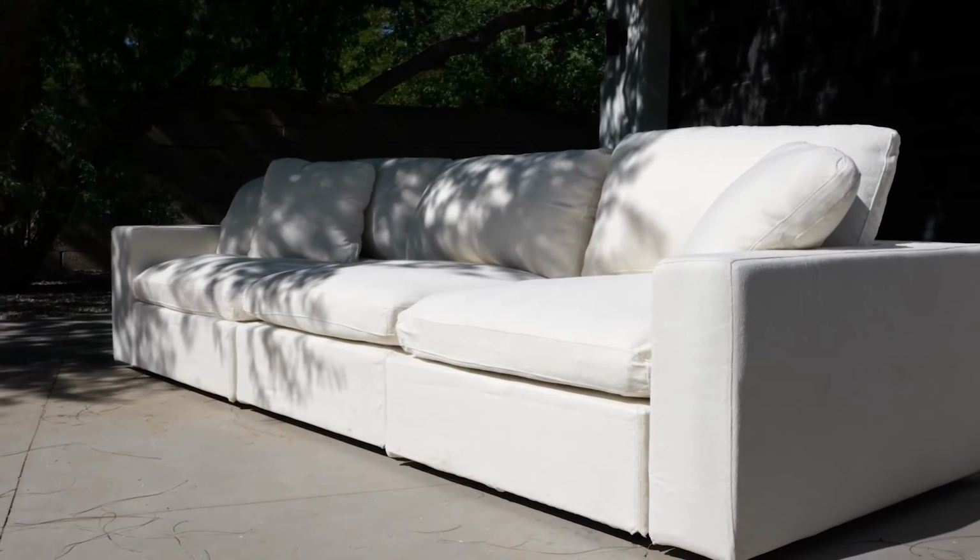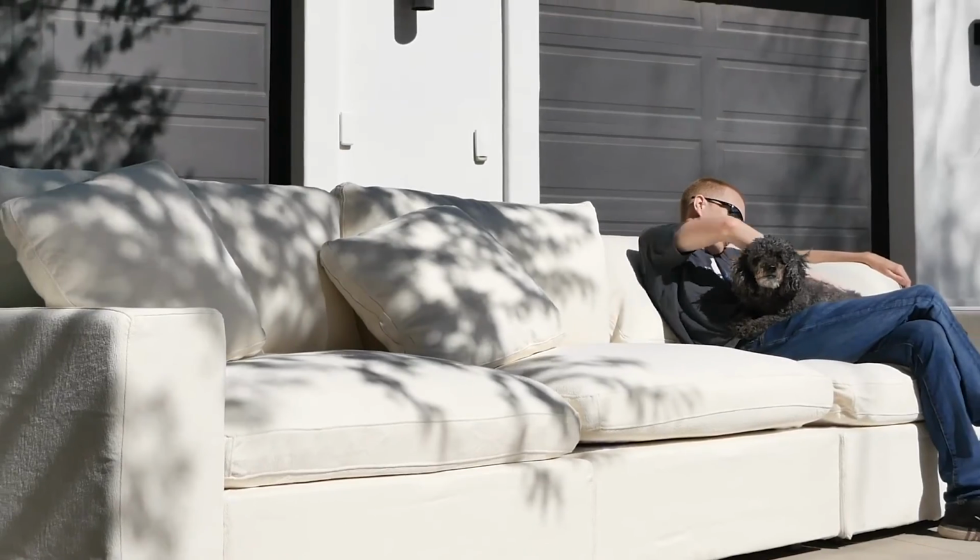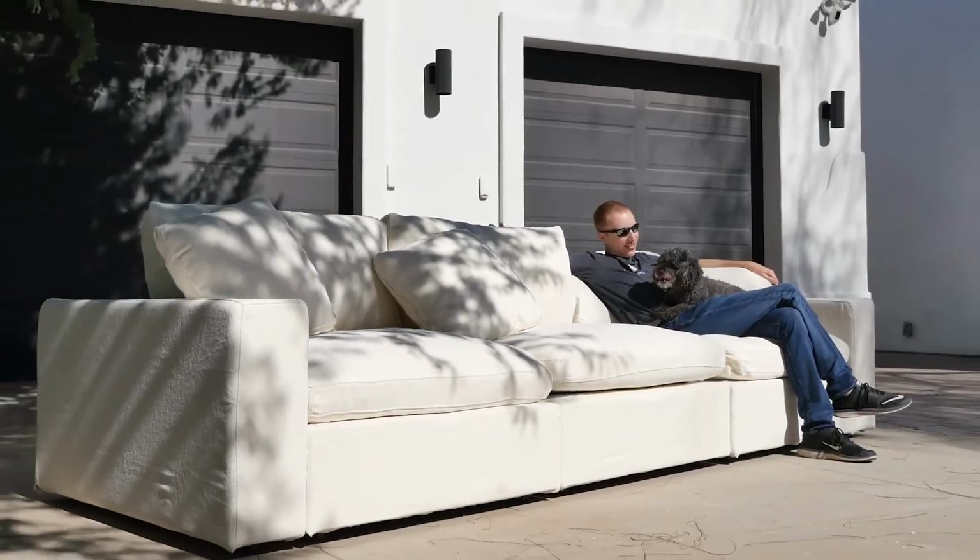Overall, we found the 7th Avenue to be a fantastic sofa. It's super comfortable, looks great, and is clearly a well-built sofa.